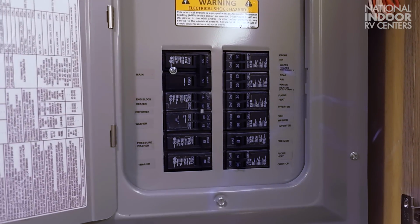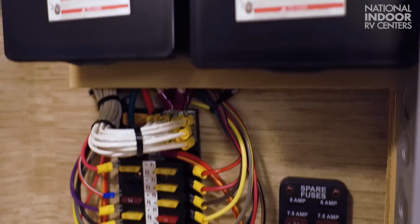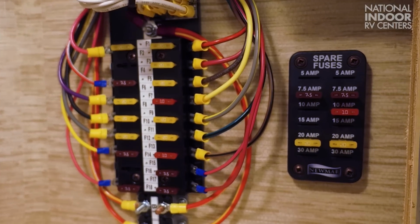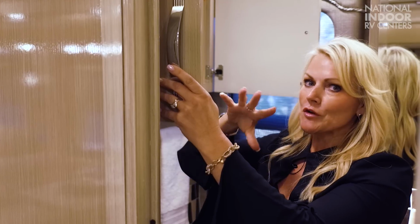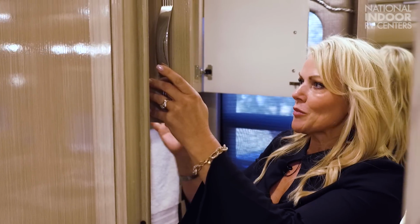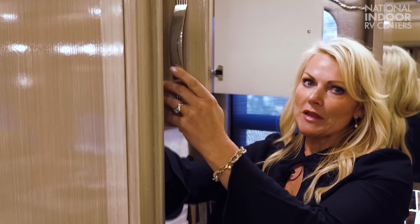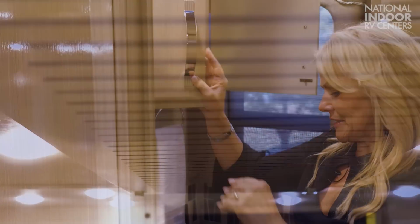And we have our breaker boxes. And one of the things that Newmar did this year, they gave us extra fuses. So we have spare fuses right where you need them. They're not loose in a baggie or looking in a drawer somewhere. And then over here on the side panel, it's labeled all the fuses and what they go to. So they make it really easy.